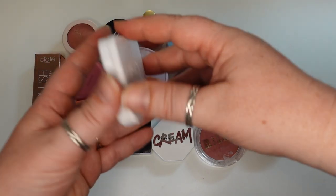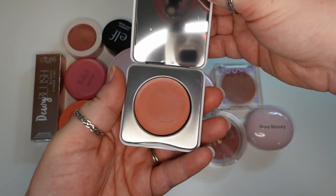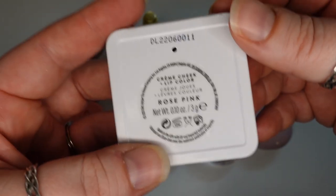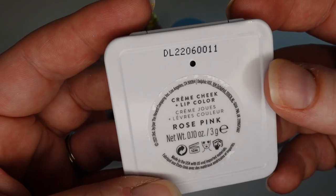Okay, so Honest Beauty, I had, and I decluttered it because it was a shade that wasn't good for me, but I had their original packaging, their cream blushes, and then I just purchased this one in a better color for me in their new packaging. So this just came to me. I probably placed the order in the last 3 weeks. This is the cream cheek and lip color in rose pink.